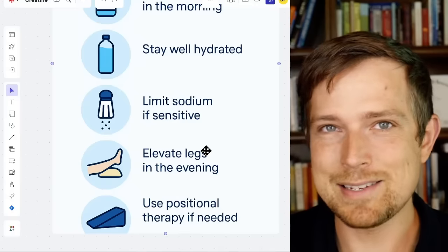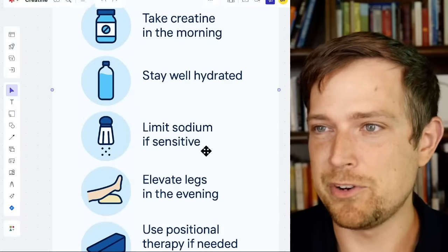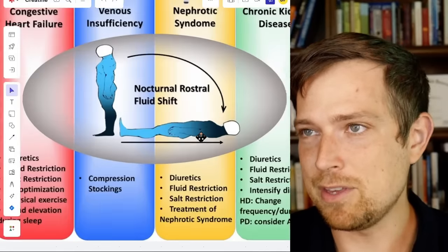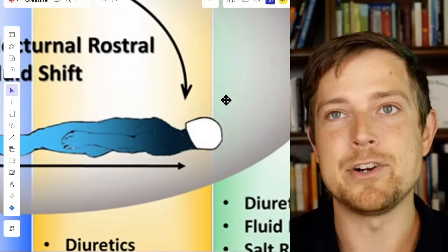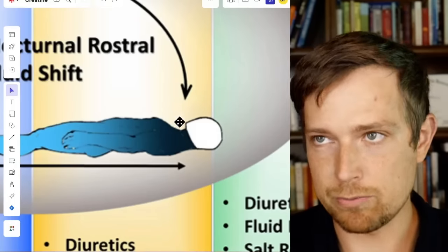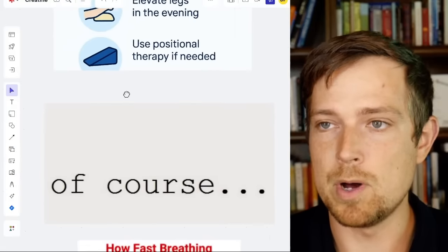And then some other things that you can do to help this out. They're elevating the legs in the evening. I mean, honestly, I can think of very few people that was beneficial for. But this one here, elevating your head in the evening, because if you do that, instead of having everything accumulate here, you're a little bit more elevated. Like you have extra pillows, you get a wedge pillow, you raise the head of your bed. That can help offset and redistribute the fluid further down. So you'll be all hunky dory there. So those are things you obviously want to consider.